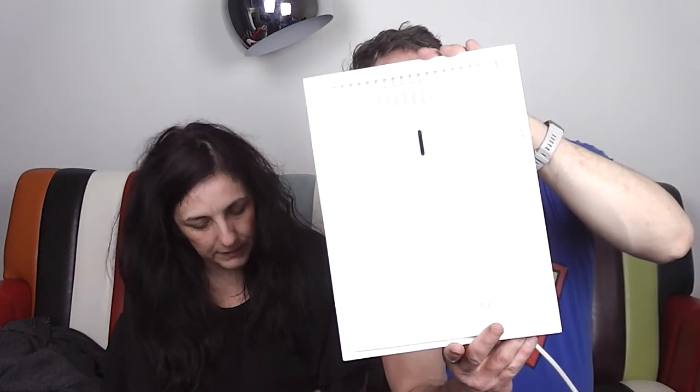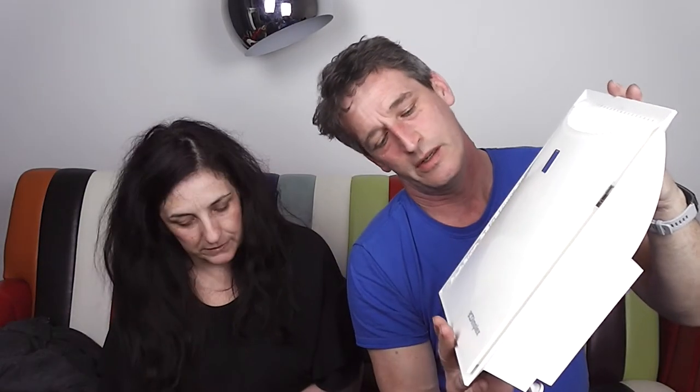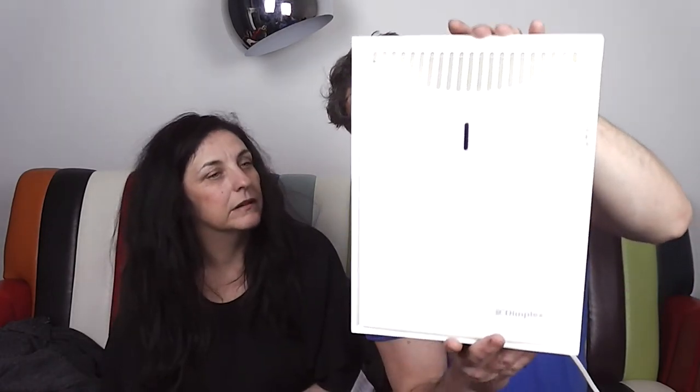Right. And then another one I got was a Dimplex. It's £3. Like an air conditioner plasma generator thing. Worth £30. And I paid £3, worth £30. And then I think I'm down to my last one. No, I've got one more left, which is this one.